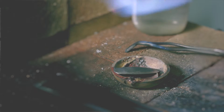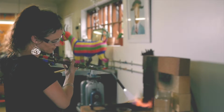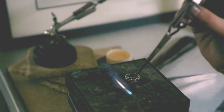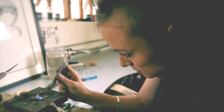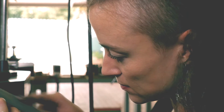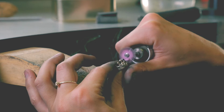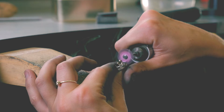Once I have the design locked down, the process begins with me melting metal, and I'm either going to make that metal into plating or wire. Then I make smaller components that become one component, so a ring or a pair of earrings or whatever it may be. I solder those pieces together. Once those are soldered, they get cleaned. So I've got to sand each piece with different grades of sandpaper, and then they get polished. And then if it needs setting of stones or engraving, then that will happen, and then I'll repolish, and then the piece is finished.